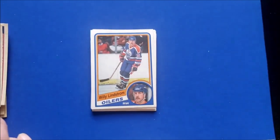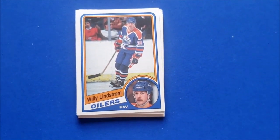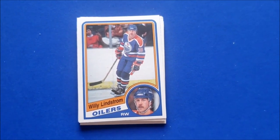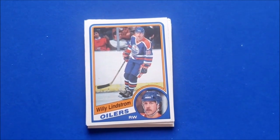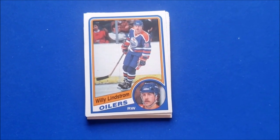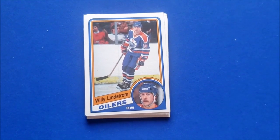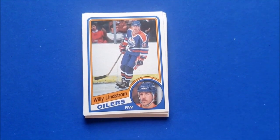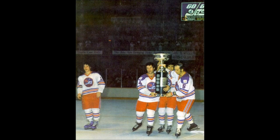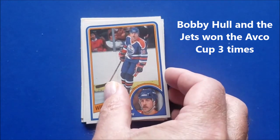Willie Lidstrom. Although he won a couple of Cups with the Oilers, he's probably better known as a Winnipeg Jet, scoring a ton of goals there. This guy lived a charmed life. He played in Winnipeg when Hawerchuk was there, Edmonton with Gretzky, and finished his NHL career in the mid-80s in Pittsburgh with, yeah, Mario Lemieux. Remember the old AVCO Cup? Willie's one of the few people in hockey that can say he won both the AVCO and Stanley Cup.